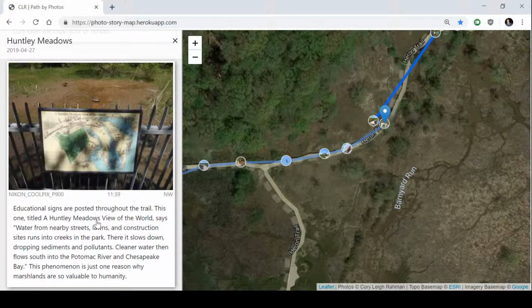This one, titled A Huntley Meadows View of the World, says water from nearby streets, lawns, and construction sites run into creeks in the park. There it slows down, dropping sediments and pollutants. Cleaner water then flows south into the Potomac River and Chesapeake Bay. This phenomenon is just one reason why marshlands are so valuable to humanity.